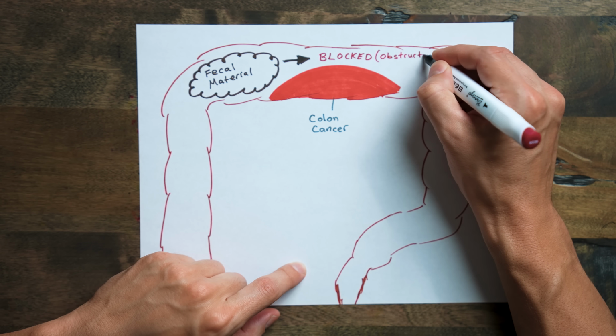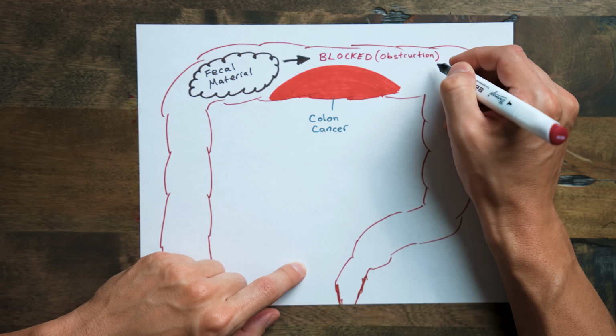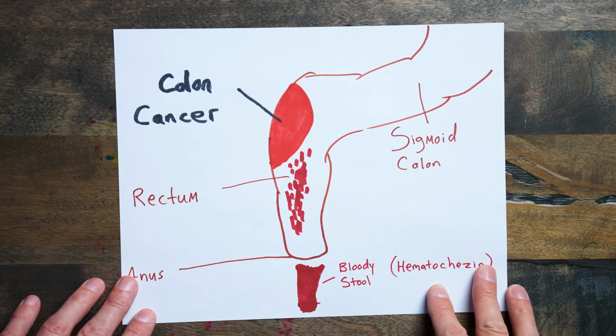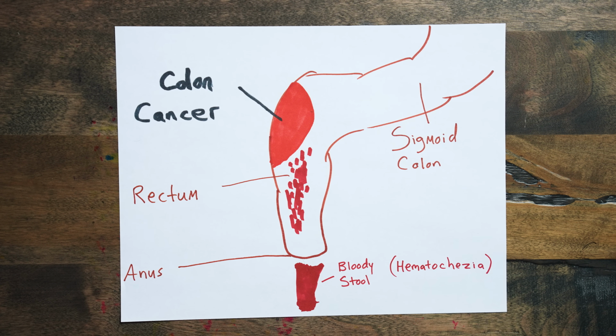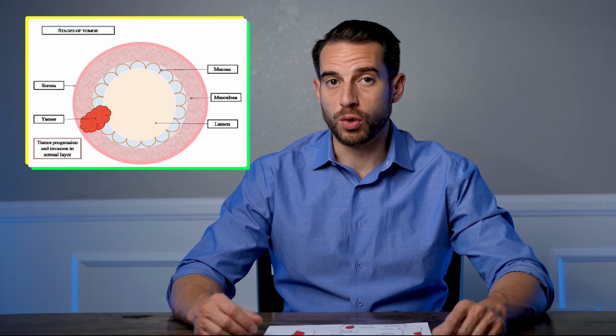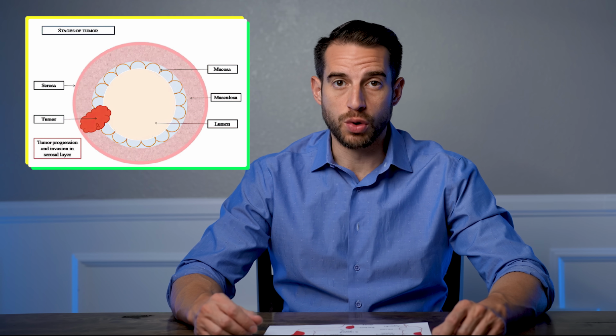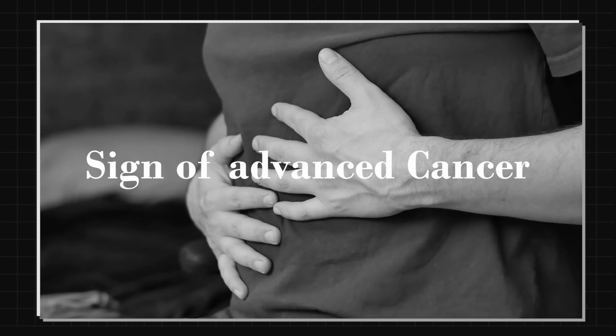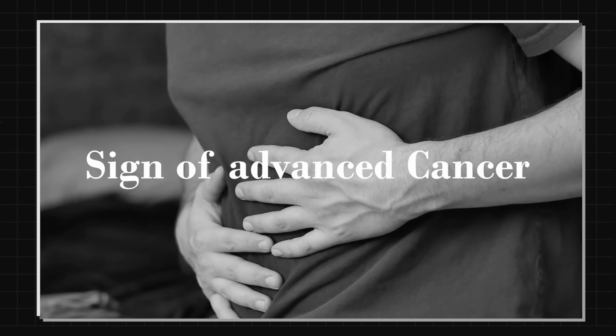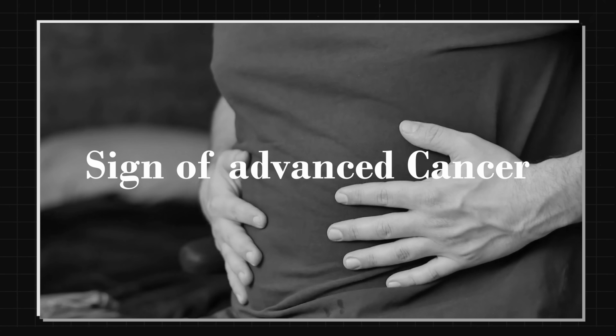For example, the tumor can actually cause an intestinal obstruction or a perforation, or it can cause bleeding, and then the diagnosis is revealed after further diagnostic testing in the hospital. And sometimes it's detected when someone has less extreme signs and symptoms. Symptoms of colorectal cancer are typically due to growth of the tumor into the lumen or adjacent structures, and because of this, if someone does have symptoms, it usually, but not always, means that the cancer is fairly advanced.